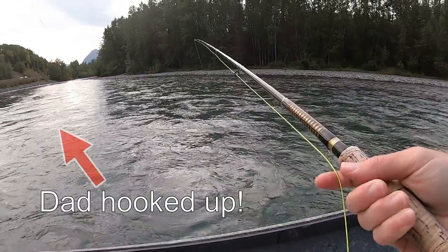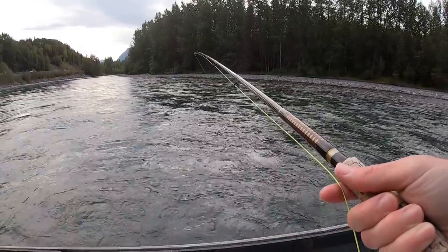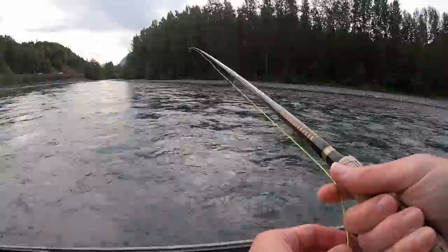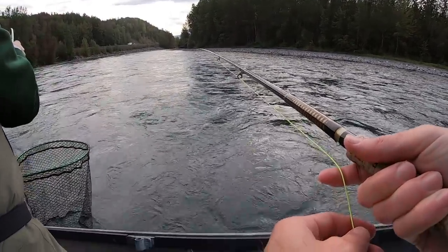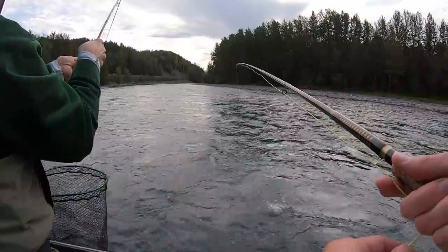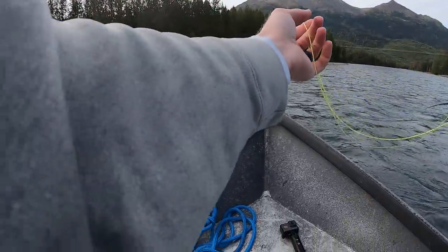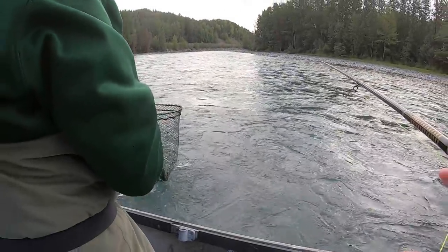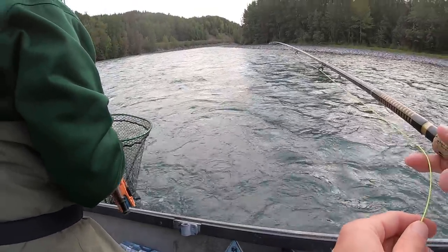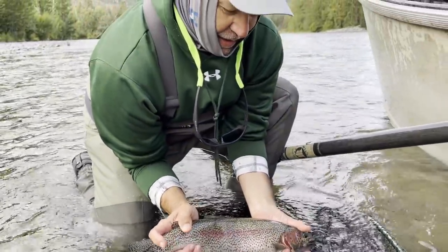He pounded. Working nice and slow there. Woohoo! Yeah, he's a bear. Looks like definitely a dolly or a trout. After I looked at him, it's a nice rainbow. Oh, he's a pretty one, yeah. That's awesome. There we go. I got video recording right now. And that's a pretty one.